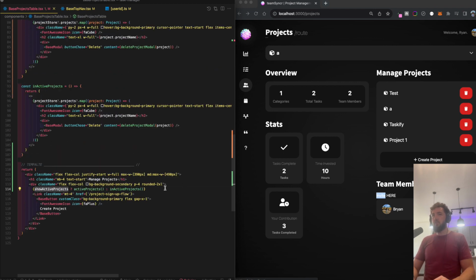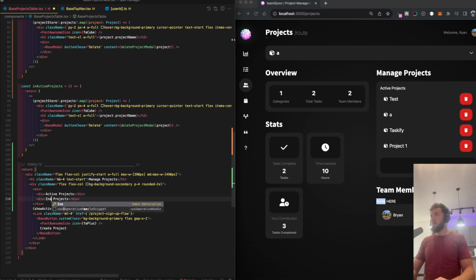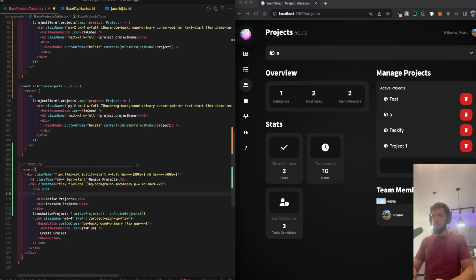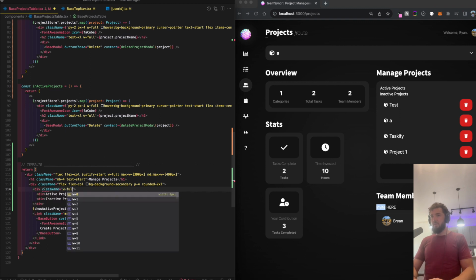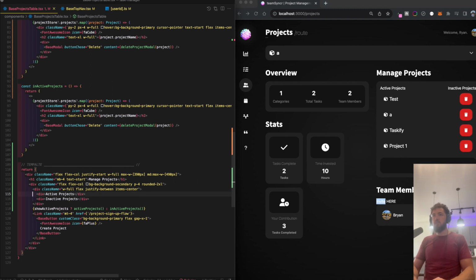I guess what we do at the top is have a div with 2 buttons, like active projects maybe, and then one that says inactive projects. And these are going to represent buttons, right? Obviously, we need to spice them up a whole bunch, make them look a little bit better. So I'll say width full, justify between, flex, and items center. That'll pop them to the left and right side, but we want them really close. So on the active one, we need to define it as a button.